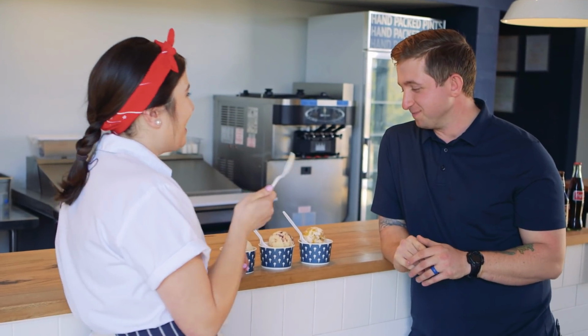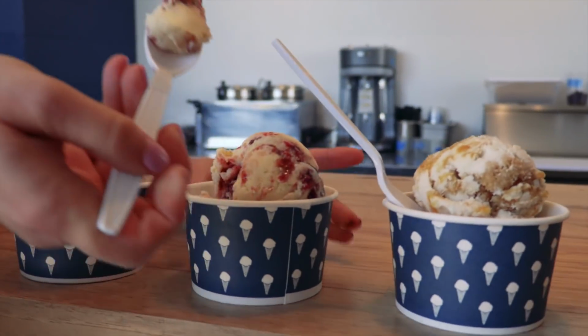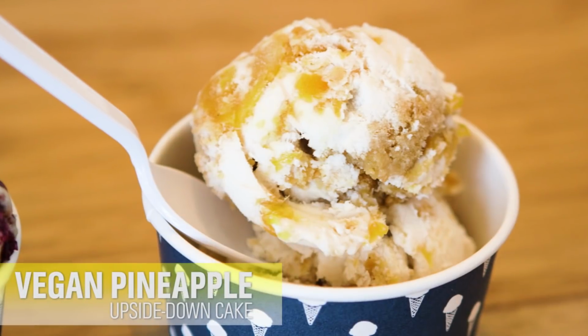That's the idea. So this is goat cheese strawberry hibiscus. This is really one of my favorites. It's local goat cheese from an awesome farm here called Stone's Hollow Farmstead, and then we're also using some local strawberries from Coleman. Whenever you spread cream cheese on a cracker and you put the jelly on it, that's what this is.